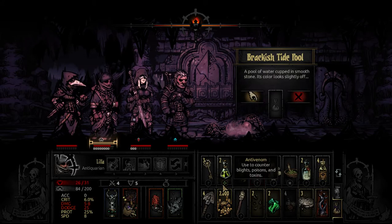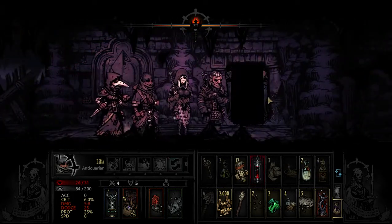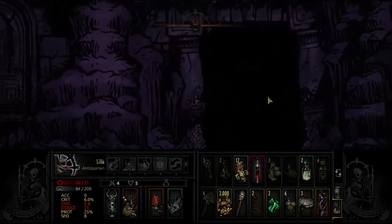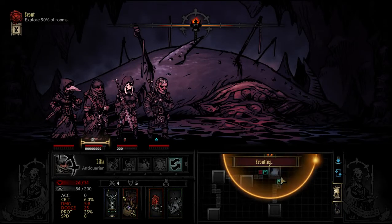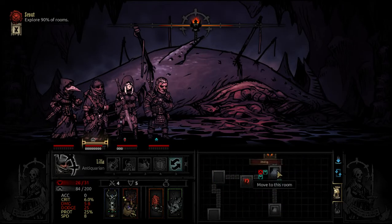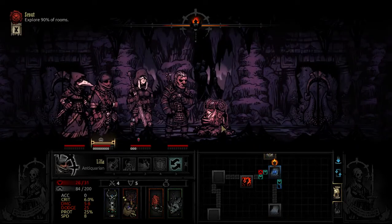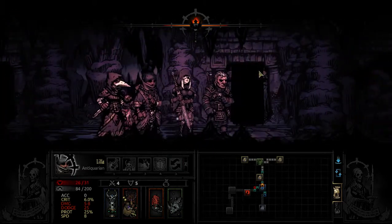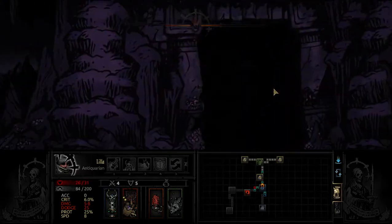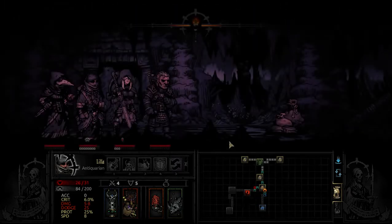It's... oh, no, I think we're dead. I believe... oh, we even got a scouting roll, how nice. Oh, we are going straight down here. We're going to leave that pack and come back for it. Dumb idea though that may be.